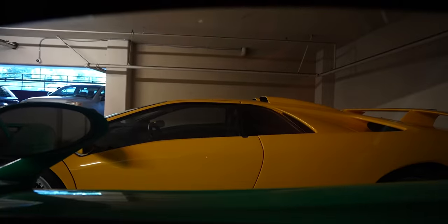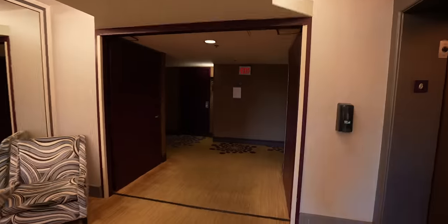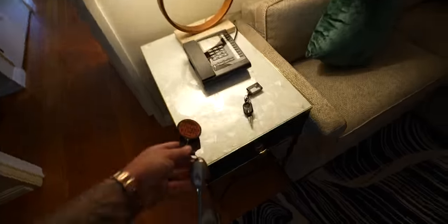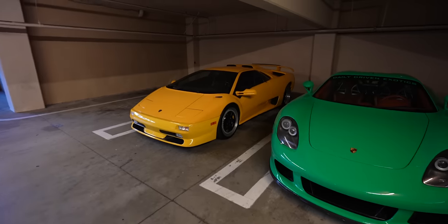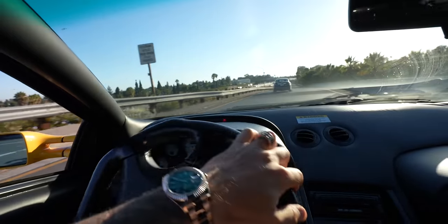Let's go get the keys to that beauty. And we're good to go. Okay, one thing that always makes me nervous about these V12 Lamborghinis is whether or not they start. Batteries tend to die sometimes when you let them sit. Yes! All right, look, I know. The Diablo doesn't sound like anything. Not yet, anyhow.